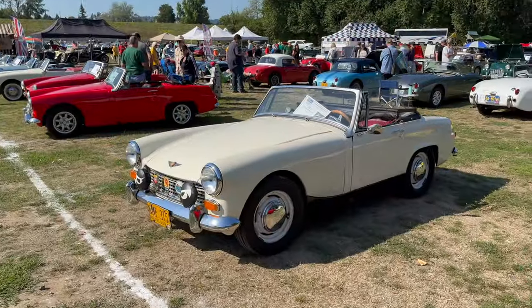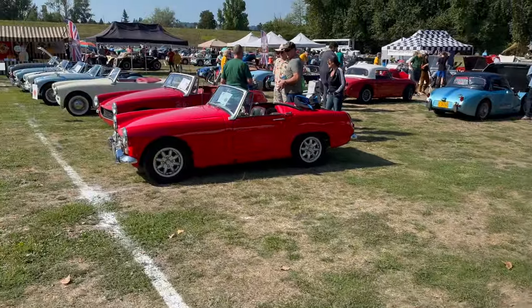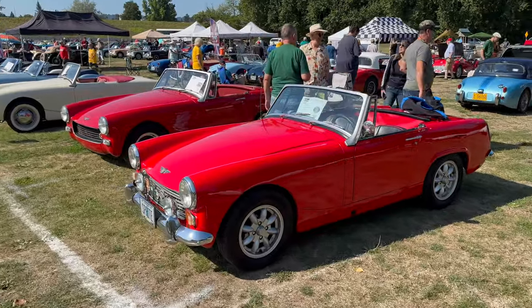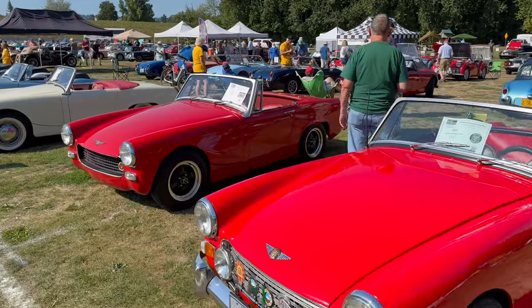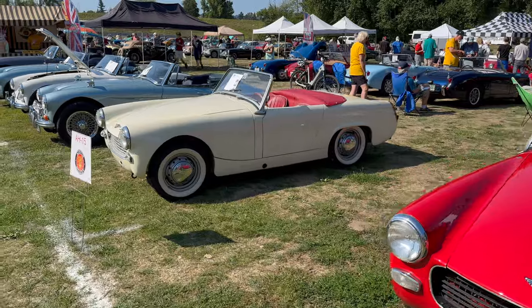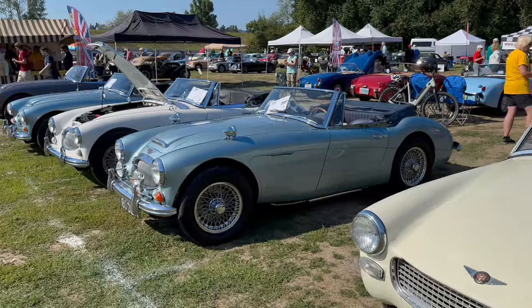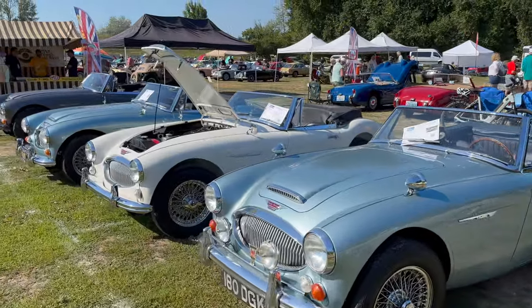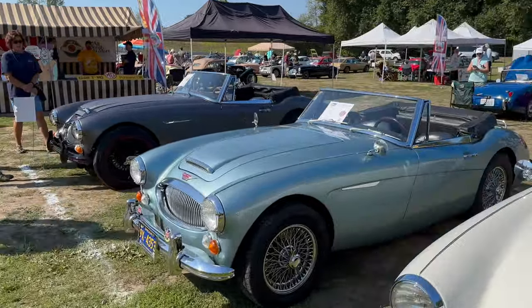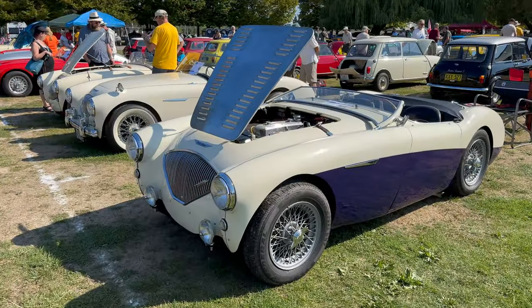Now we have the next generation of the Austin Healey Sprite. This is the box Sprite. Starting with the Mark II Austin Healey Sprites, they shared the same bodywork as the MG Midget. However, the grills and the badges were different. Now we have some Austin Healey 3000s. Then here are some Austin Healey 100s.